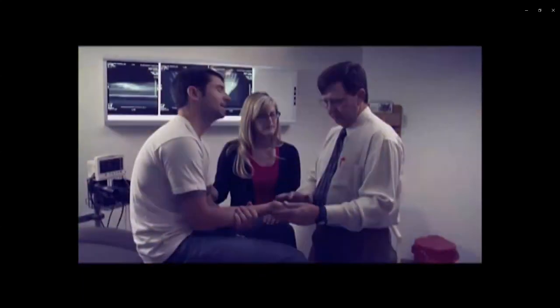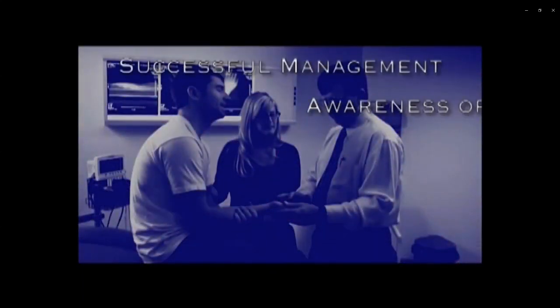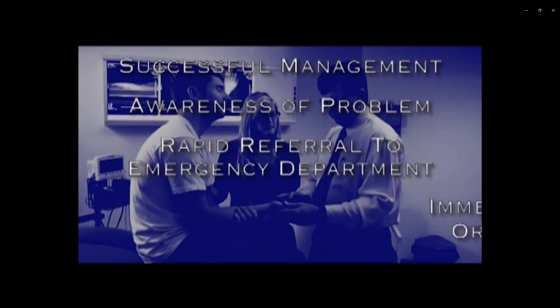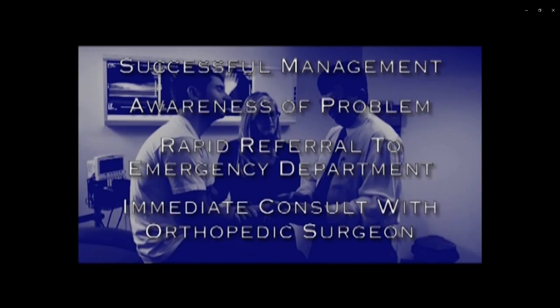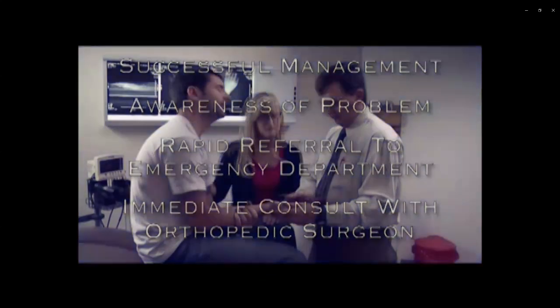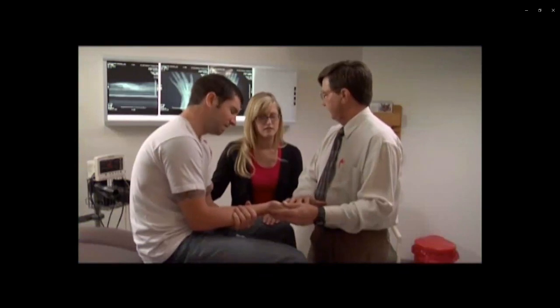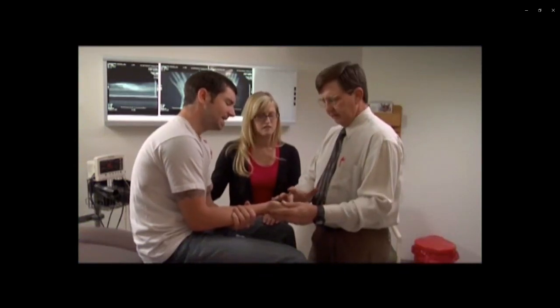Successful management of an injection injury involves awareness of the impending problem, rapid referral to an emergency department, and immediate consultation with a competent orthopedic surgeon. According to studies, amputation risk is much lower if surgery occurs within 6 hours of the injury.